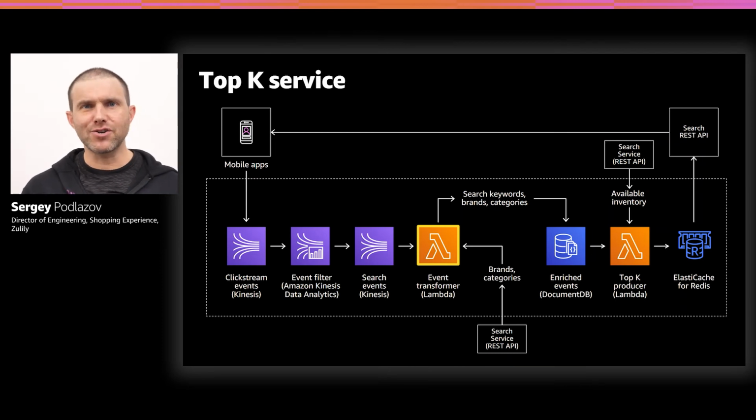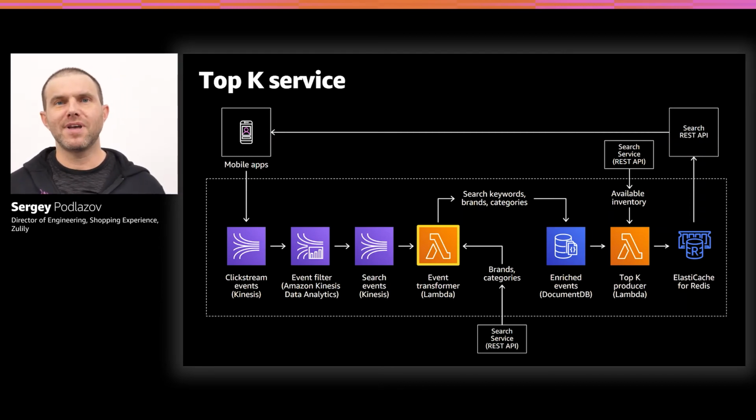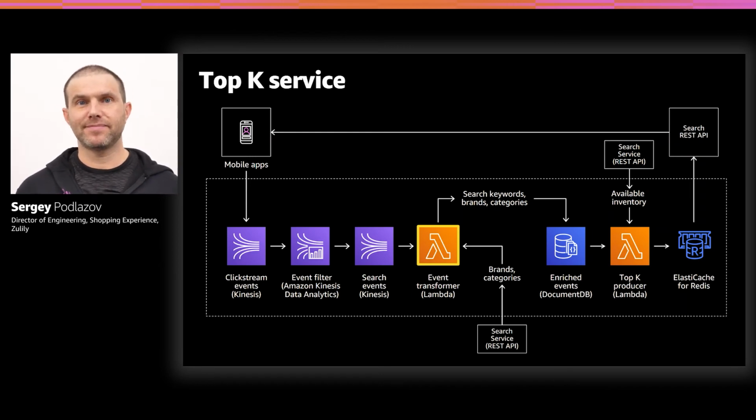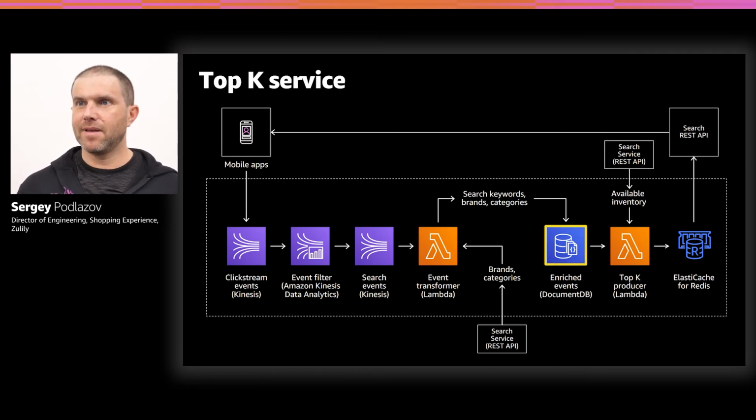So we've got our Lambda function. It gets triggered when new events appear in the search events data stream. It performs a lookup of related brands and categories, and it saves the results in DocumentDB, enriched events data store.